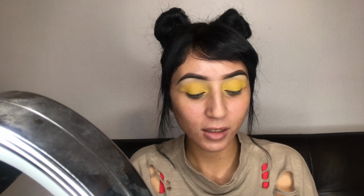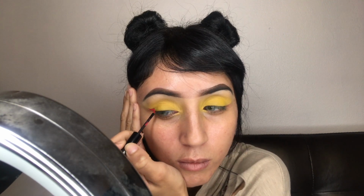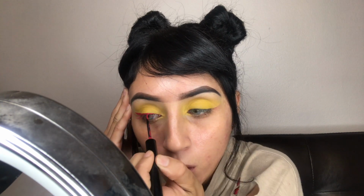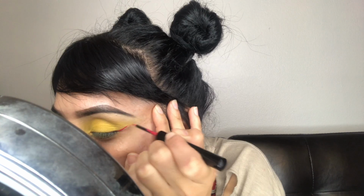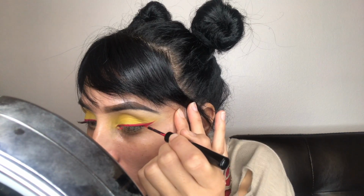You guys, sorry if I'm looking away for this. I'm going to be looking into my mirror because as it is, I suck at applying eyeliner, and if I'm looking at the camera and applying it, it's going to be even worse. See, now I just messed it up.